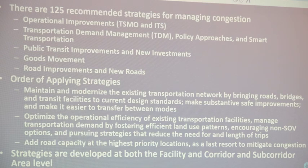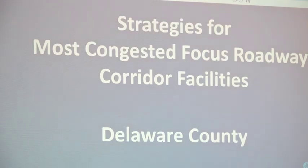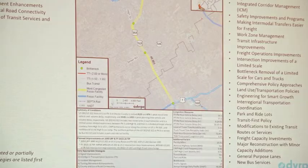So each one of these, that's why at the regional level, sometimes it's kind of difficult. You need to really, as you know, drill down to particular areas and find out what is the best strategy. But the idea here is that we add road capacity is kind of the last order of strategies. And then we develop these strategies at both the facility level, which would be the intersection or corridor facility, as well as these areas. So let's take a quick look at some of the corridor facilities.